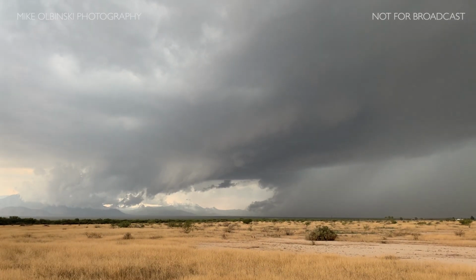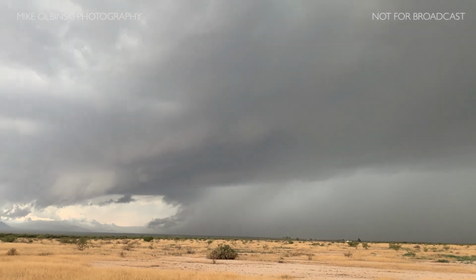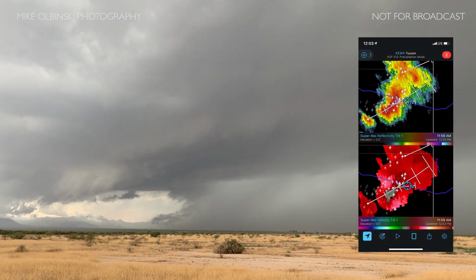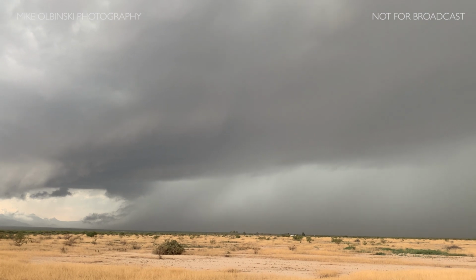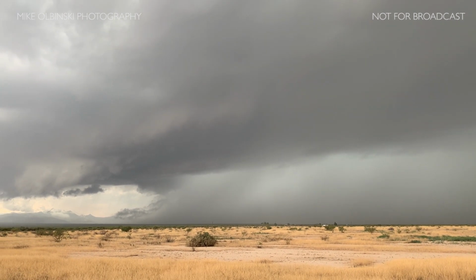Well, we wanted a supercell. Looks like we got it. There's some lightning landing close. Really good structure for Arizona. Lightning hitting right in there, so I need one more before I go. Wow, I should be time-lapsing it, but it started raining on my lens.